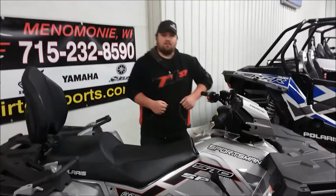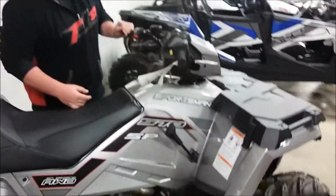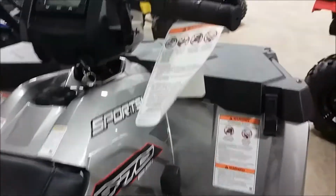Next thing you're going to want to do as you come up to the machine is make sure it is in park. In this particular machine and on most of the Polaris machines, the park will be actually built into the transmission. On this one, park is all the way to the rear on the shifter. Familiarizing yourself with the controls is important too.